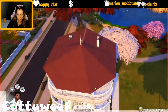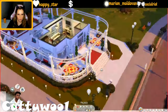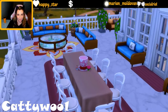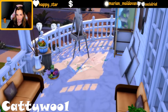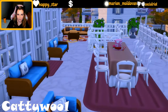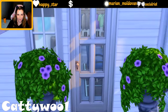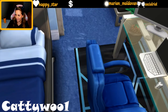Where's the stairs? Is there stairs outside? Did I totally miss those? Okay, there is. There's stairs. Oh, there they are. All right, I found them. Wow, this is huge. This is very, very big. A lot is going on out here. There's a lot in this one. That's a lot. A lot, a lot. Very pretty, though. Oh my goodness. I don't think I've seen anyone's outside. I hope not. Maybe I totally went through them, but so far, not any.